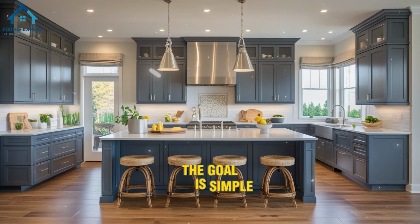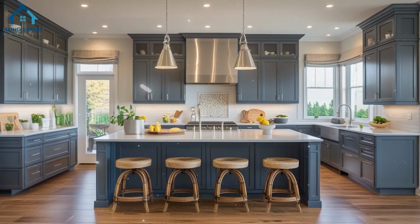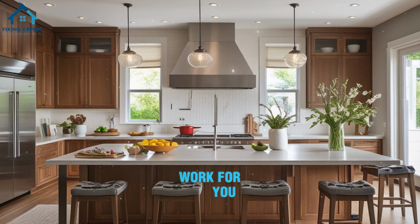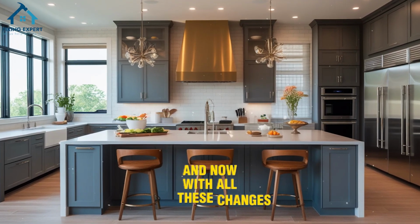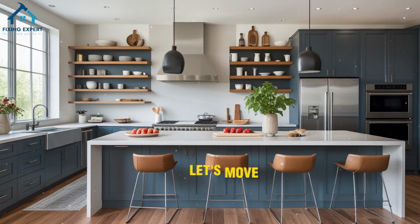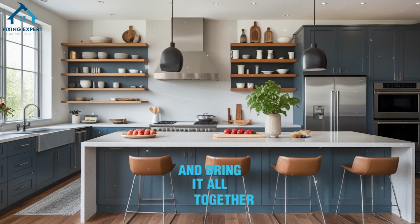The goal is simple: make your island match your life. Whether you cook, work, eat, or host, your island should work for you. And now, with all these changes, it's not just a kitchen feature, it's the heart of your home. Let's move to the final section and bring it all together.